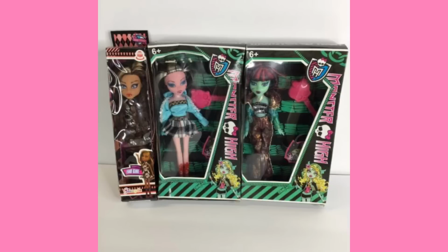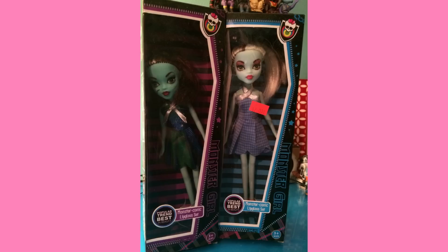I'm not actually sure. But the boxes are fun. The text says, "Popular trend best in beauty, Monster Comic lip gloss set," which I don't see any lip gloss in there, so I think that might be false advertising.